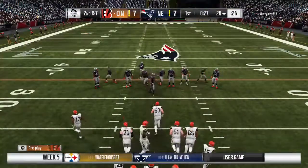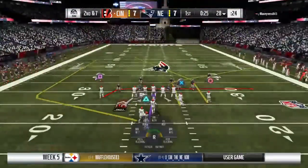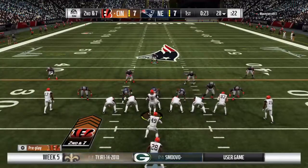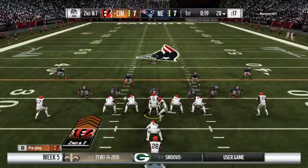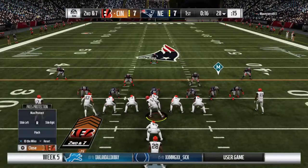Here's 2nd and 7 now from the 28. All right, now, lucky 56. Lucky 56. Now, let's go. 319. 319.